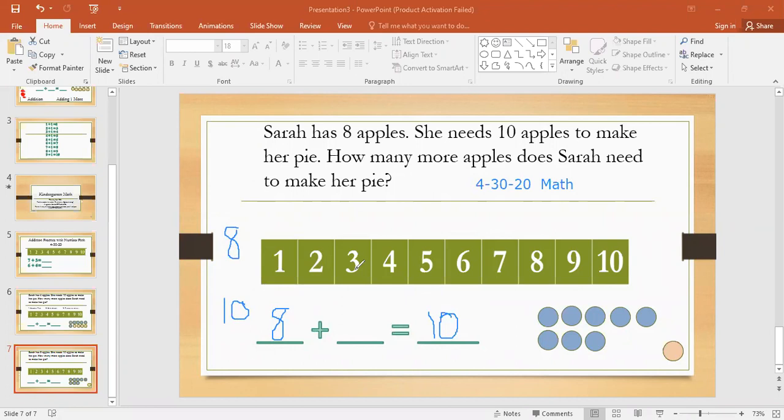All right, just like we did for the last problem, I am going to circle my number 8 because that is my first part right here, my first part. So I'll circle 8. That's how many apples she had. All right, please tell me, what do you think I need to do next? How can I figure out how many more equals 10?